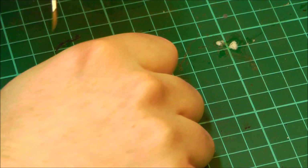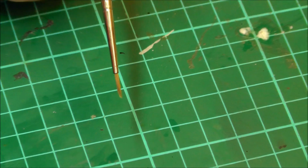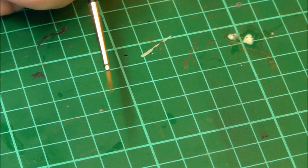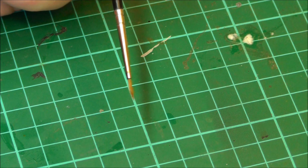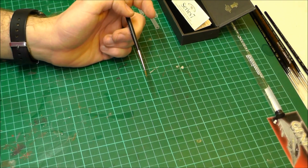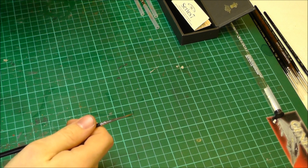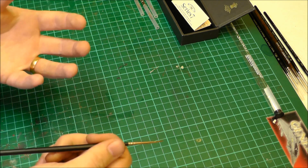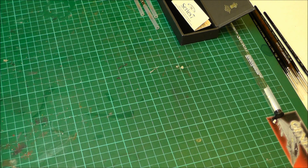And if we stopped now and zoomed in on that point, you might just be seeing, and if you can't see, take my word for it, it's lost its shape. It's lost that point. And that's what you don't want when you're painting. You want to have that nice pointy shaped brush to literally be able to keep painting. You want it to hold the paint and do all the nice painting with these brushes.